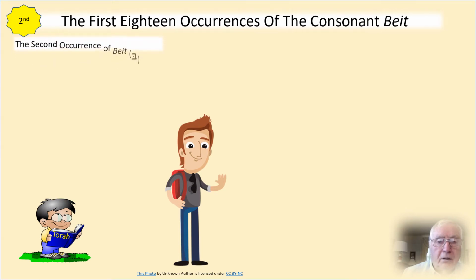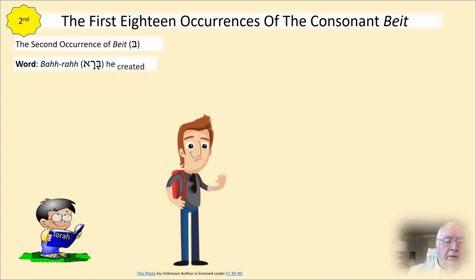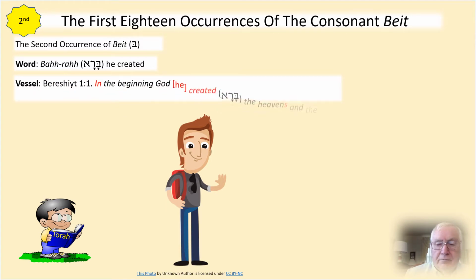The second occurrence of Beit is found in the word bara, meaning He created. Found in verse Bereshit, or Genesis 1:1. In the beginning, God, He created the heavens and the earth.